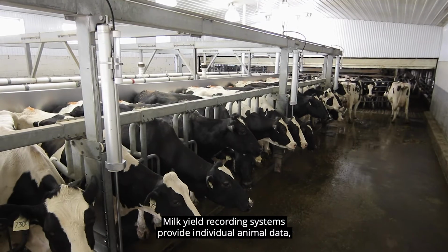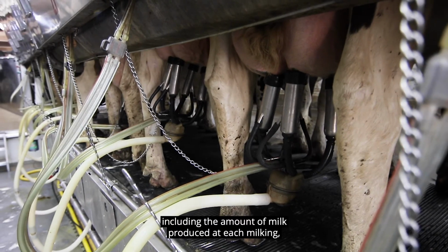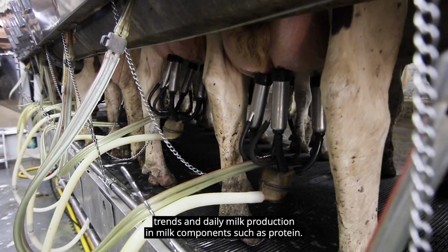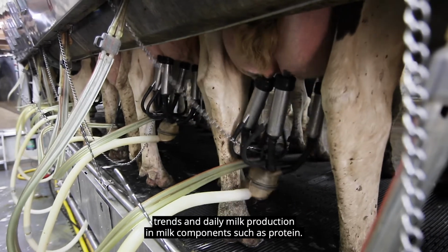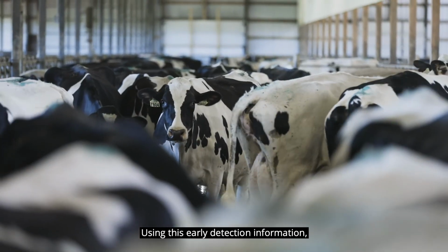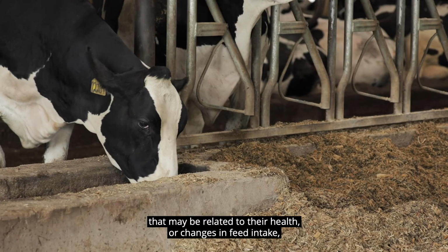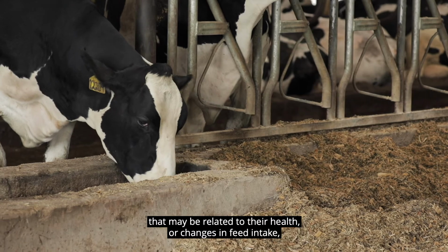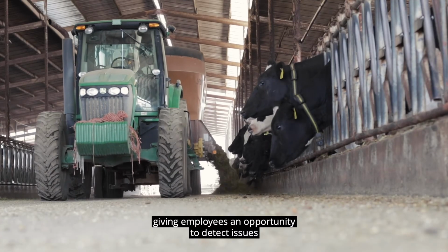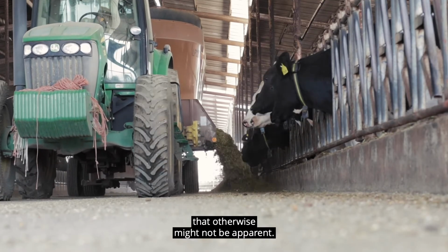Milk yield recording systems provide individual animal data, including the amount of milk produced at each milking, trends in daily milk production, and milk components such as protein. Using this early detection information, dairy farmers can spot changes in animal routine that may be related to their health, or changes in feed intake, giving employees an opportunity to detect issues that otherwise might not be apparent.